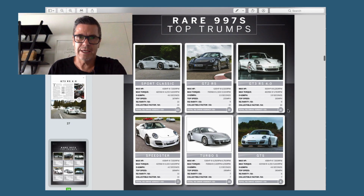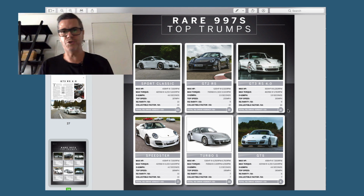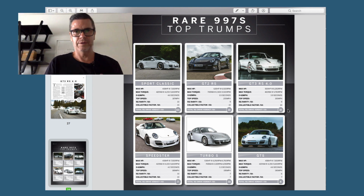And that's the 6. So the 6 are 1, the Sport Classic. 2, the GT2 RS. 3, the GT3 RS 4.0. 4, the Speedster. 5, the Turbo S, which I'm starting to really like, and 6, the GTS.